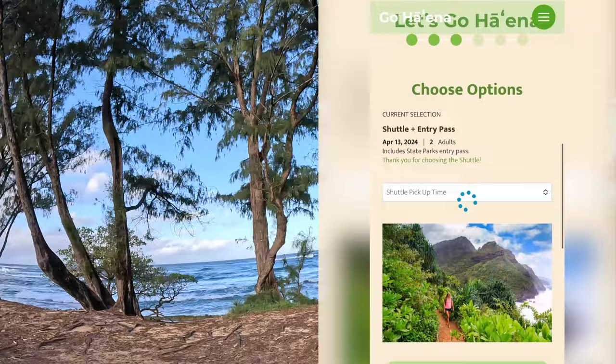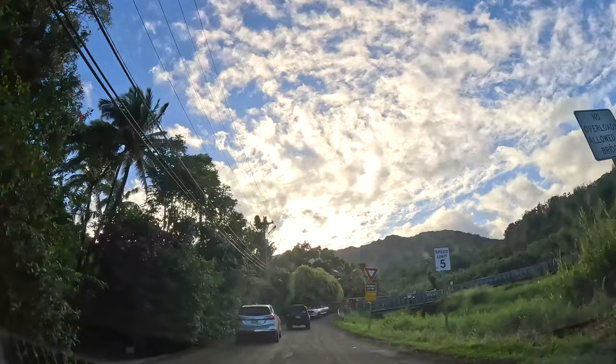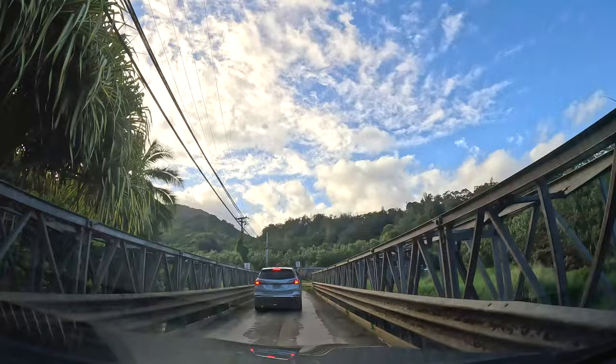Driving to Haena State Park was a bit unusual because we had to cross multiple single vehicle bridges where people kind of just mutually agree who goes first. I think there's a hidden rule where 7 or 8 vehicles go at a time, but when I went, I counted 15 once.